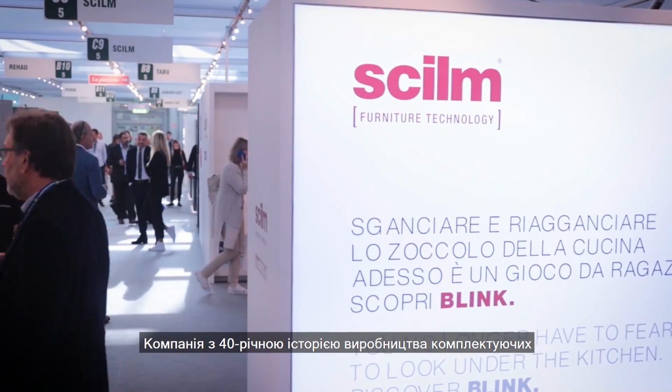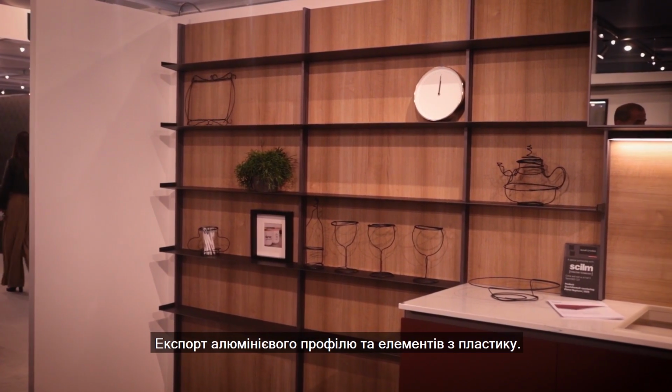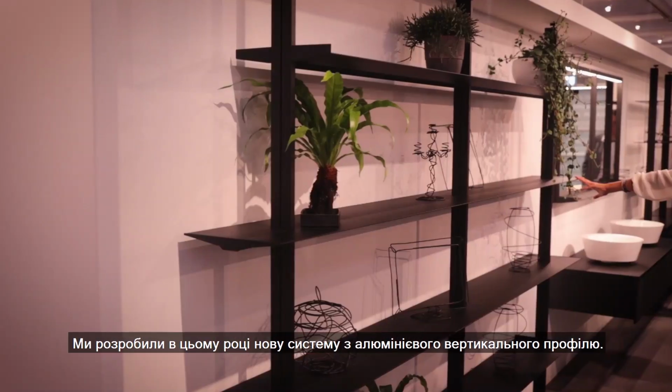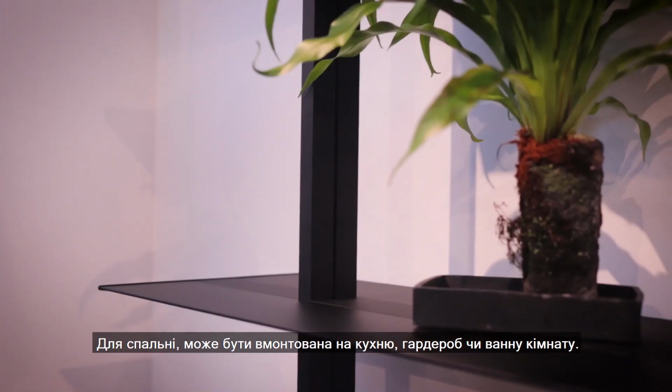Scilm is a historic company with 40 years of history in production of components for kitchen, for furniture in general, expert in aluminium profiles and in plastic items. So we developed this year a new system for preparing completely aluminium vertical profiles for living room, can be integrated in the kitchen, can be integrated in the wardrobe, in the bathroom.